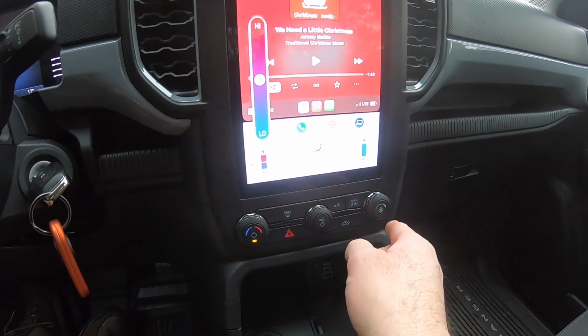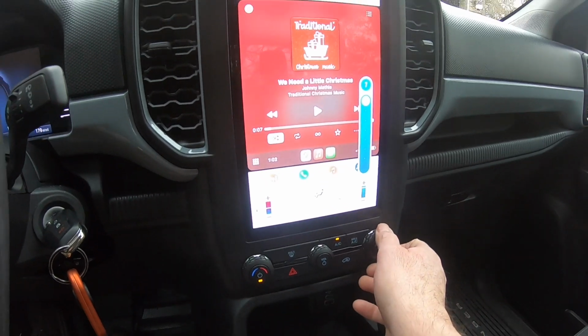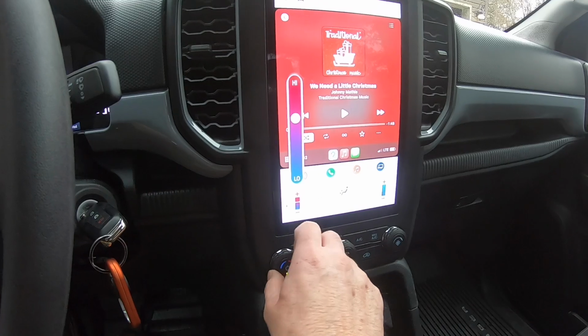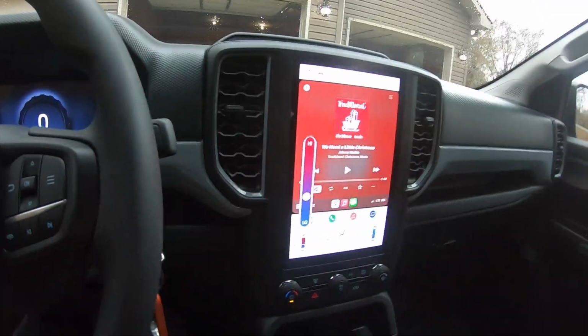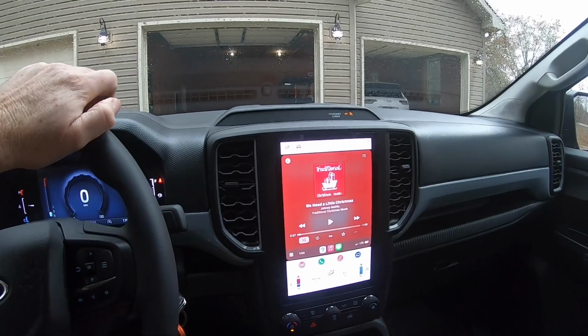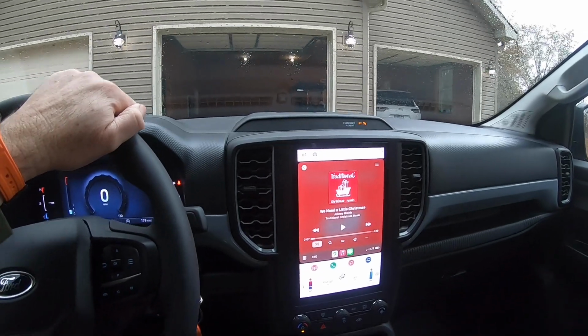That's your volume, that's your fan speed, or like I said, you can use that. So far in this area, no Sirius XM. It blows my mind that you don't get Sirius XM, but I want to quit crying.